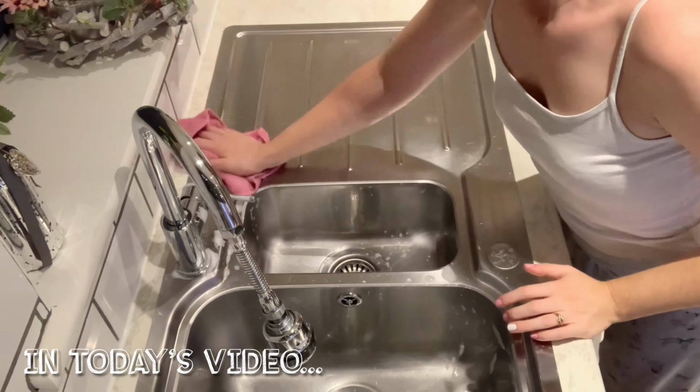So the first thing that I wanted to get done was the washing up, because I hate having washing up in the morning, so I wanted to make sure that I got it all done before I went to bed. So I'm just going to crack on with that and then wipe down all the sides and just get it nice and clean before we move upstairs and tackle everything else.